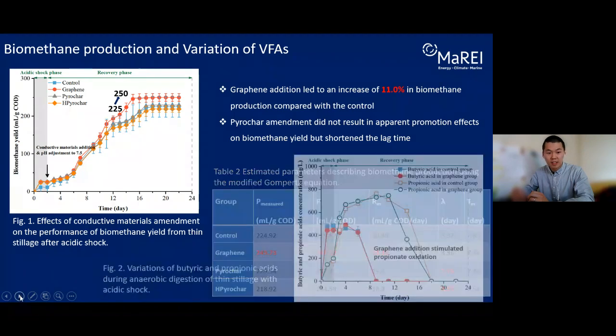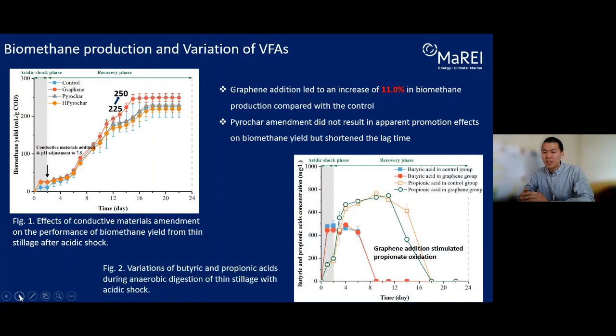Yeah, we found the graphene addition significantly stimulated the propionate oxidation, which means direct interspecies electron transfer, DIET, was triggered during propionate oxidation. Move to next slide.